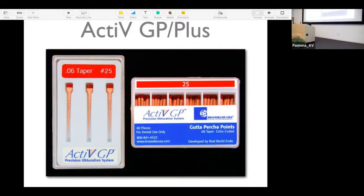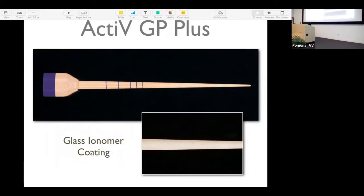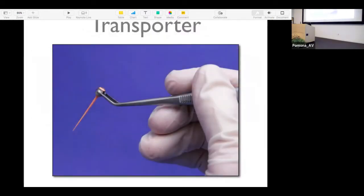I even had a knockoff of Thermafil. So what I decided to do, for people who like carrier-based, I'll make a carrier like Thermafil, but it's all active gutta percha. And then we invented a transporter that would deliver the instrument. This is the transporter. So if somebody was using Thermafil or some kind of core carrier, this would facilitate insertion of the carrier, especially in the posterior part of the mouth.